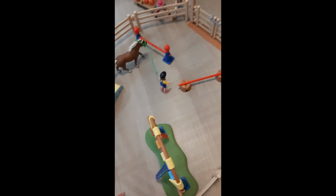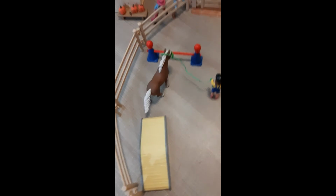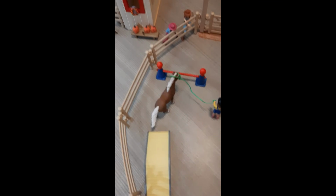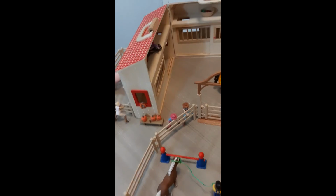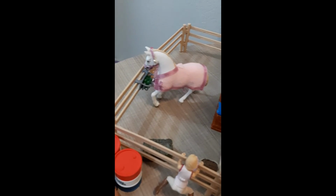So that is all that I brought for vacation. I'm excited to bring this back to my home and put it in our stable. So we have all these new little characters that we unboxed here coming, and this new horse and her blanket. And so that is all.